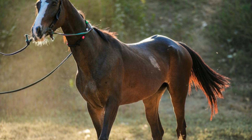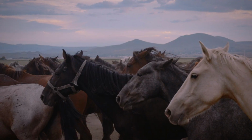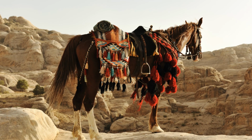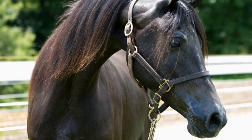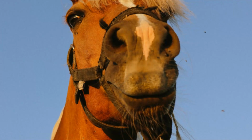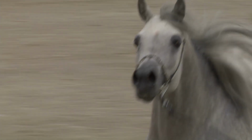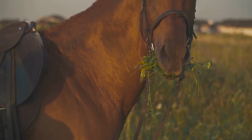Arriving at number 3 is one of the oldest and most influential horse breeds in the world, one that has left its mark on countless others, the Arabian. Though they originated in the deserts of the Middle East, Arabians have a long and storied history here in the United States, where breeders have passionately preserved their unique characteristics. And what characteristics they are. The Arabian look is unmistakable. They have that famous dished face with large, wide-set eyes, a short back, and a high-set tail that they carry like a banner. It's a look of pure, refined elegance.